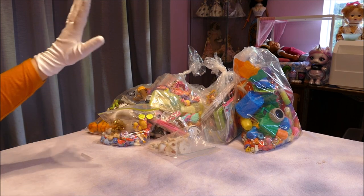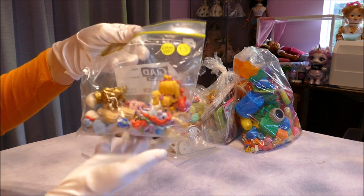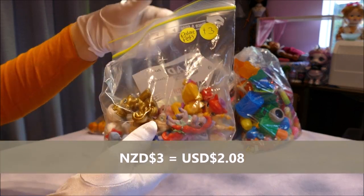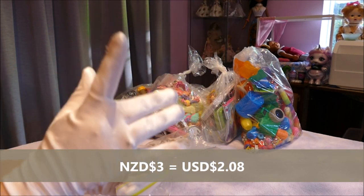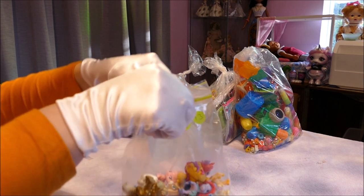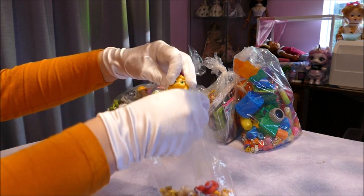So I'm gonna start off with one I got at the markets. The first thing I picked up, I saw Palace Pets, and I saw it was $3, and it even says on it Palace Pets. So I was like, okay, yep, I'll take the gamble. I could obviously see there was a lot of things in there. I did not look through them. I just saw what I saw when I picked it up, which was a bunch of Palace Pets. So they could be fakies. I don't know. Let's go through.